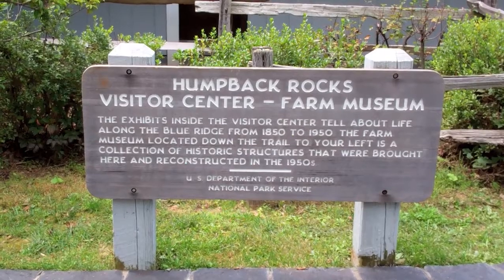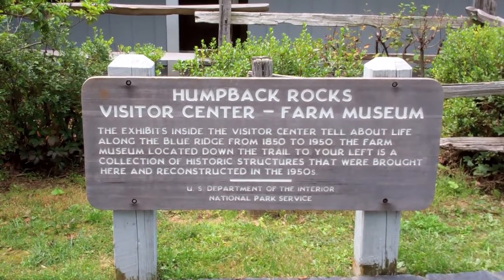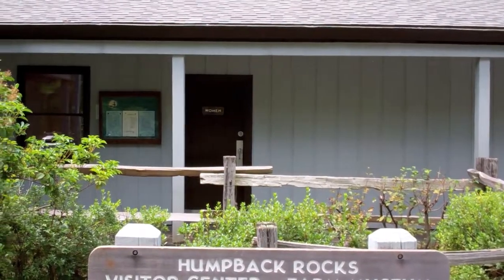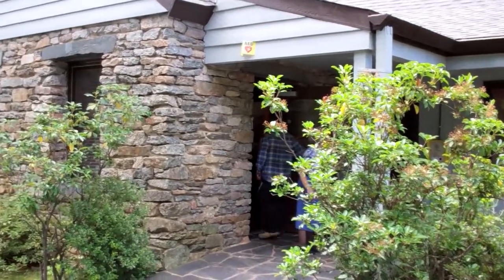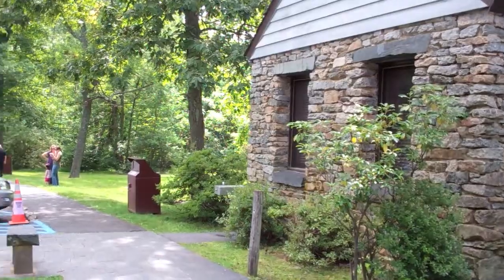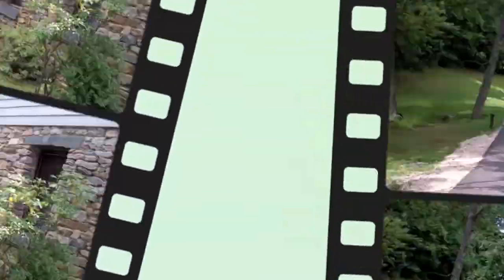Welcome back. We're at the Humpback Rock Visitor Center, about mile marker number 6, and we'll take a little bit of a tour here, but you can stop in here at the Visitor Center. There are restrooms, a little gift shop, bookstore, and they'll tell you everything you want to know about this little area. So I'll catch up with you just down the trail a little.